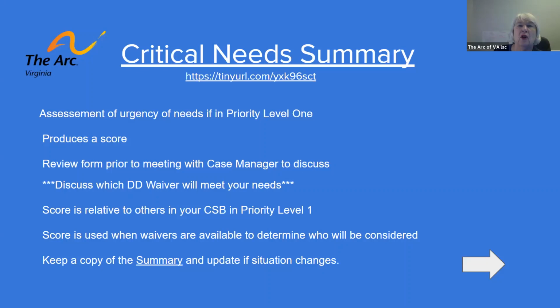So there's something called the critical needs summary that is done for individuals who are in priority level 1. So if someone's in priority level 1, the critical needs summary is done to assess that person's urgency of need compared to other people in their community services board. And the case manager does this, or the support coordinator, and you as the individual who needs a waiver or the family may participate in this and give input as to how the person is rated.